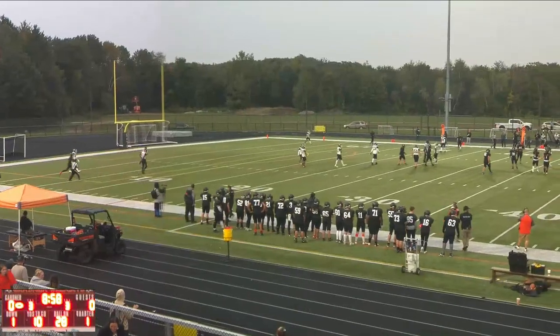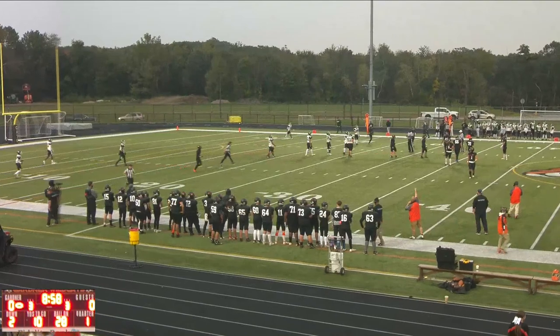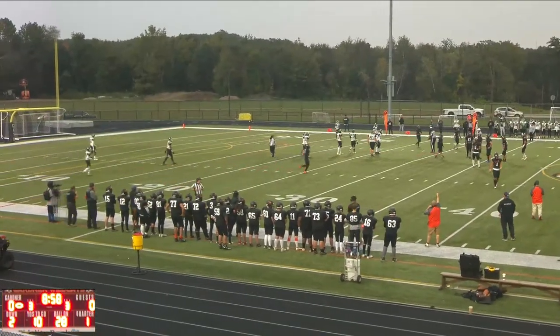And the attempt from Figueroa to Wells is no good. And that will bring up 2nd and 10 from the 28 for the Black Guard.